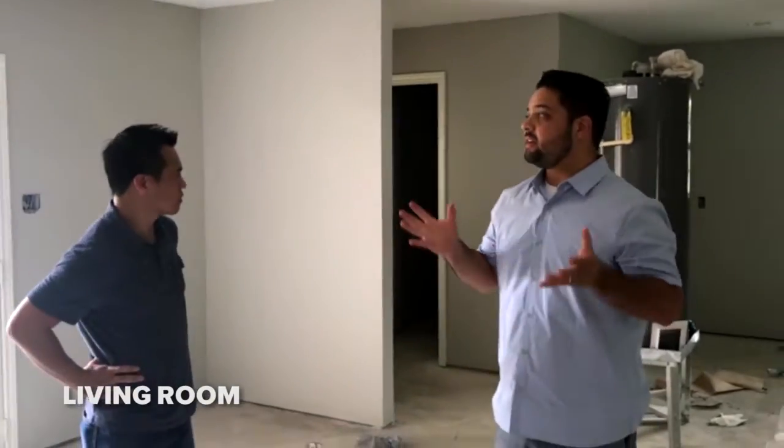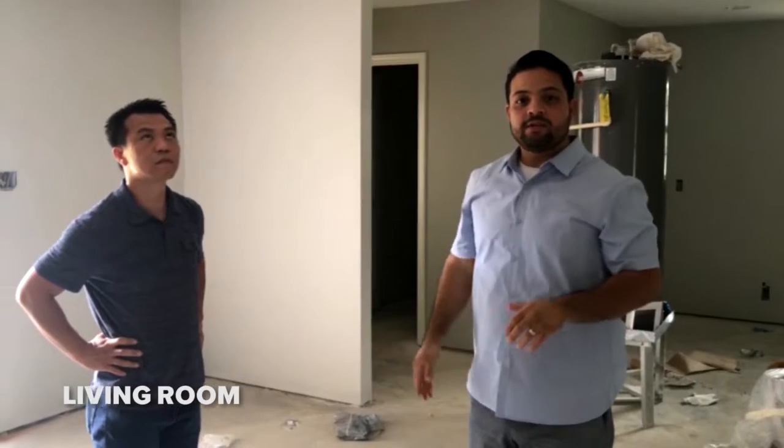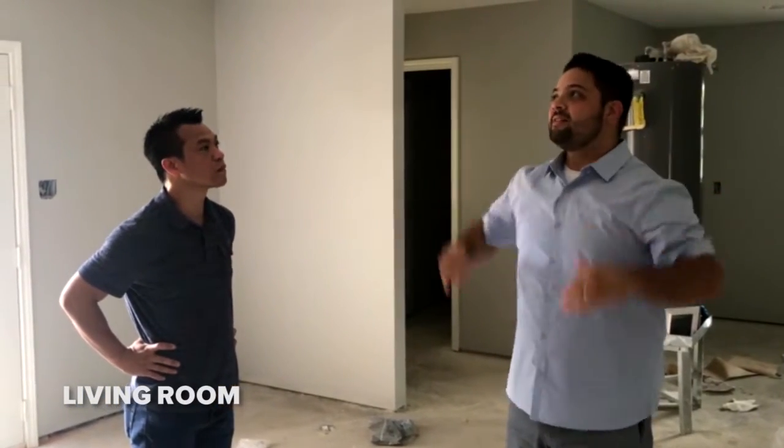We are in the living room right now. This is the living room. We decided to do a recessed ceiling, so we had to reframe all the ceiling joists above us to get that extra 6 inches of recess, just to give it a more open volume space feel.